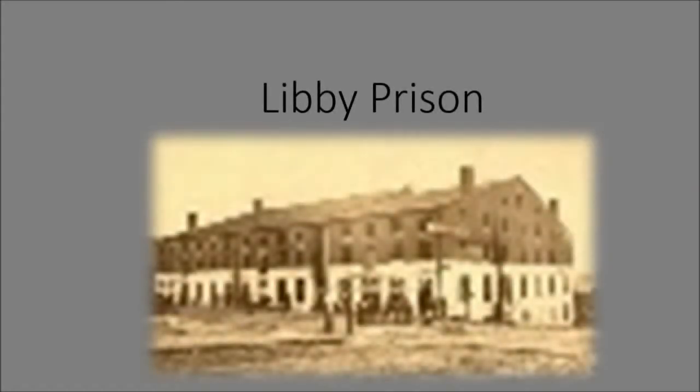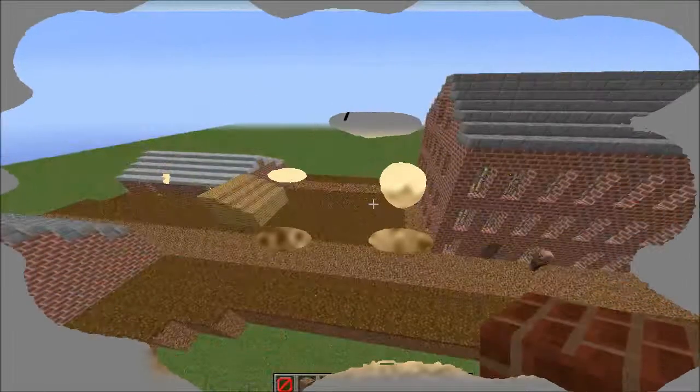Today I'm going to be talking about a Civil War prison, specifically the Libby prison. The Libby prison was a prison located in Richmond, Virginia, and it was a Confederate prison. And surprisingly, it was actually located fairly close to the Capitol. I have built a model of it in Minecraft.